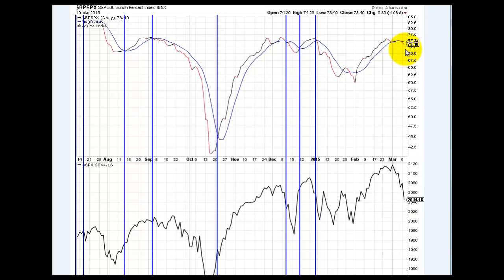Now, I'm going to show you the charts, but I want to just show you here since it's real simple. This area here at 1975 is really going to be the line in the sand.